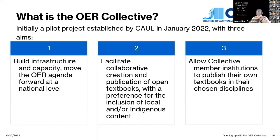The OER Collective. What is the OER Collective? Okay, this was initially a pilot project established by the Council of Australian University Librarians, or CAUL, in January 2022, and they had 3 aims. The first one was to build infrastructure and capacity for the publication of open textbooks, and they want to move the OER agenda forward at a national level, which is desperately needed.